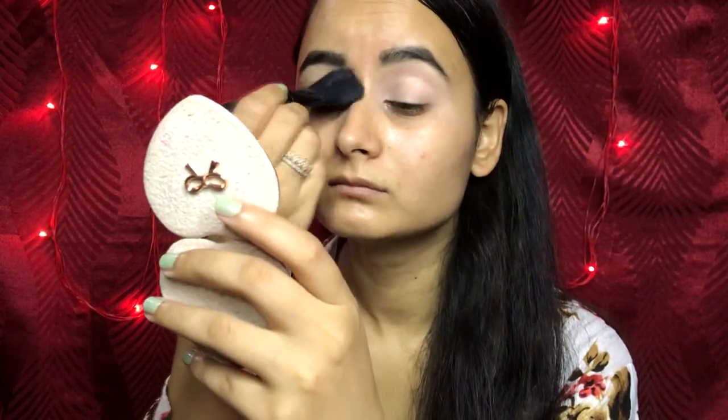Then I'm using a beauty blender so that the excess is out. I like setting my base with a powder, so I'm using translucent powder by MAC. The brush I'm using is from Maybelline New York.